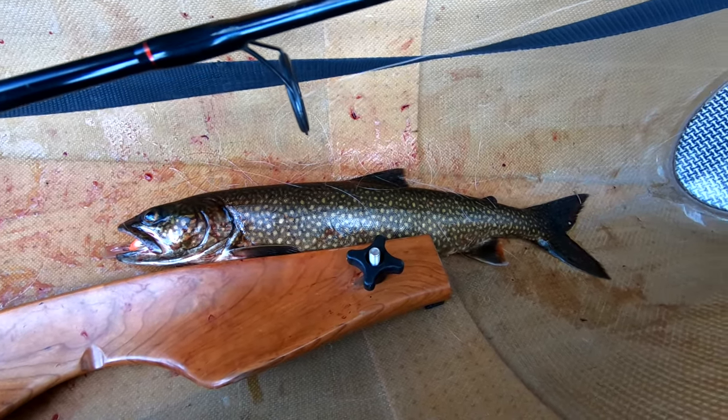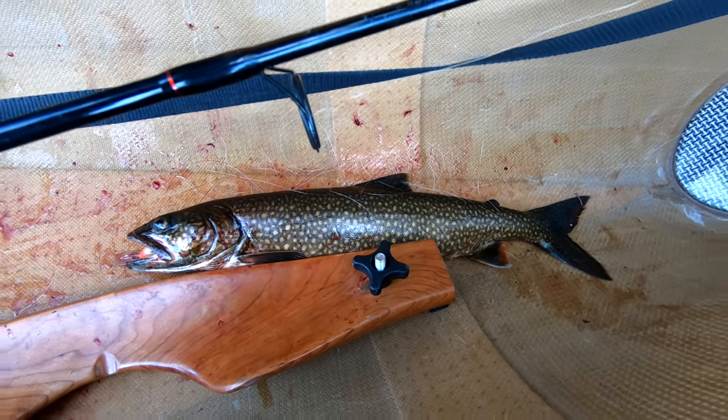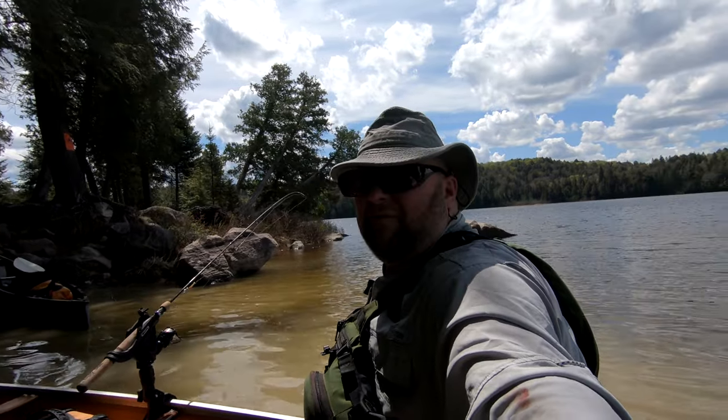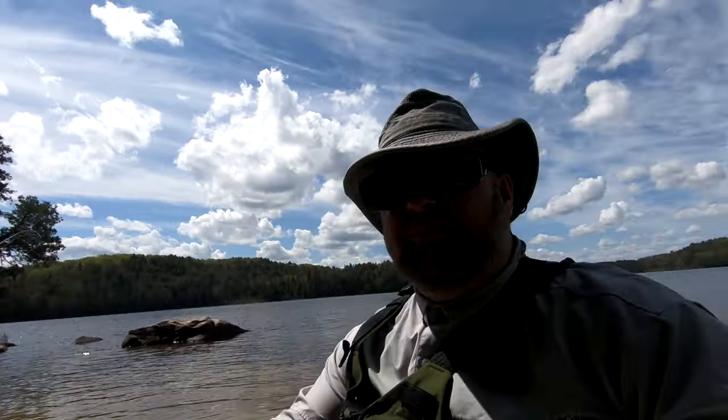Yeah, so here's the lake trout Marc caught. What'd you say that is? About 18 inches? Yeah, about that. So the fish is all filleted, put in the Ziploc. We're putting everything back in the boats and start our portage. It turns out we have 4 portages to get to our campsite. First one's going to be a 900.